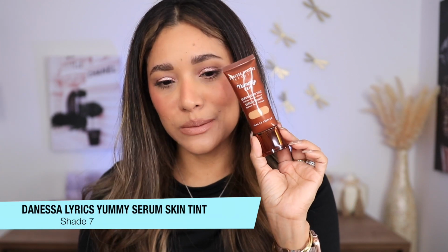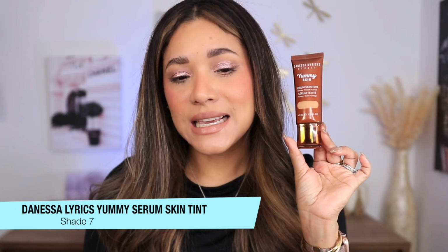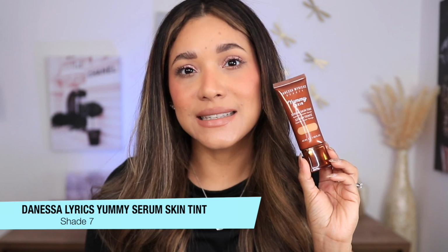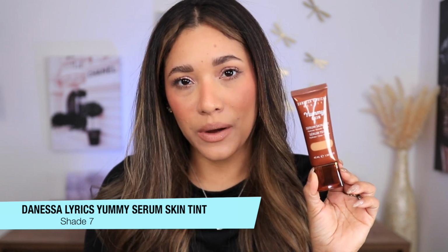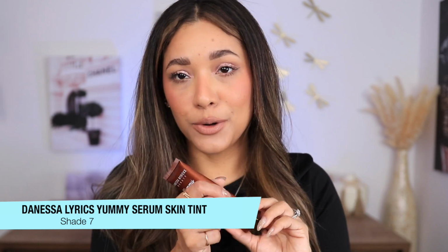Begin with my top 5 skin tints, and this year I loved so much this Yummy Skin from Danessa Myricks. This is one that has so much coverage yet looks like skin. I don't know how to pull that off, but it is such an amazing product. Every time I wear it, I just love it. I have the shade 7 and this is just perfect for me.